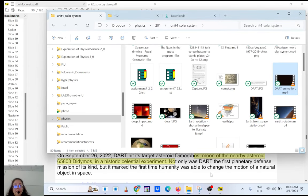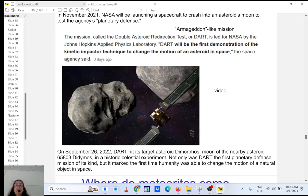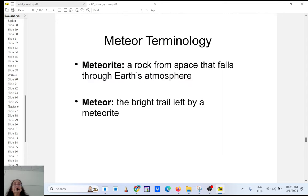Okay, so they did send a projectile at the moon. They were aiming at the moon of that asteroid. And it was the first time that they were able to change the motion of an object in space. And it did work. Okay, so if you look at the technology, it was amazing that for the first time we were able to do that. So what do we call a meteorite? A meteorite is when you have a piece of rock reaching the Earth. It could be a comet that was deflected from its orbit, or it could be an asteroid, for example. That's what a meteorite is.